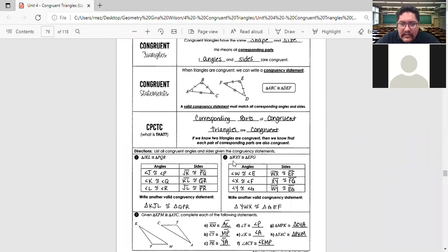All right, so let's go ahead and move on to number 2. Triangle WXY is congruent to triangle EFG. So again, first two points, W and E, those have to be congruent. Both angles have to be the same. Middle, X and F, those are each going to match because they're both the middle of their own triangle. Y and G, last of each triangle here.